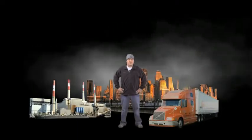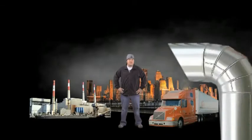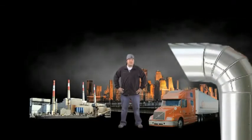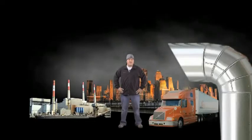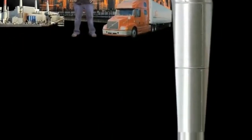The proof is in the pudding. Look out your window. Look at the haze. There is no denying the fact that pollution is the real issue. Now, if we could collect all that pollution and pipe it into one single location, it would lead to an experiment that's called the bathtub effect.